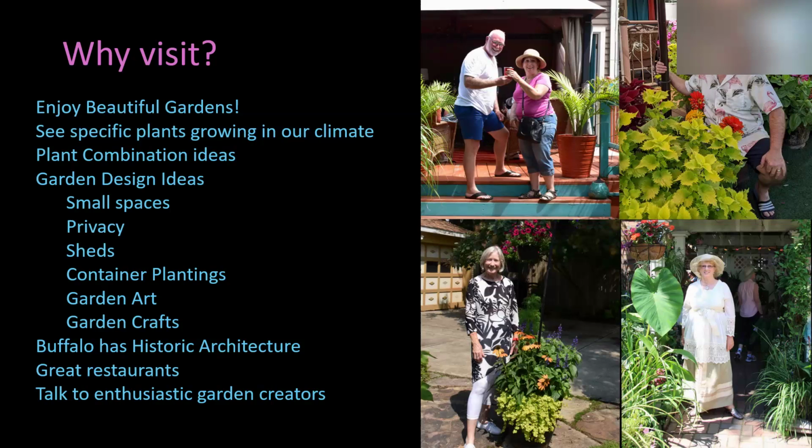What do they do about privacy, garden sheds, container plantings, garden art, crafts? Also, as you're walking around, Buffalo has beautiful architecture. I hadn't realized it before I had gone on these garden walks, but Buffalo is a beautiful city full of a lot of old buildings, old architecture. It's really a visual feast. They have great restaurants. So at the end of doing the garden tour every year, we go out, celebrate, and have a nice restaurant. But one of the best things is you can talk to the garden creators.